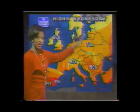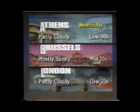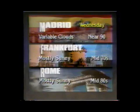Afternoon highs tomorrow look like this in Europe, 60s to the north, a large area of 70s, and with the clouds and showers, maybe a little cooler in southern Spain and Portugal than what we're forecasting here. Well, that's a look at Europe. Let's check on some individual cities. London, partly cloudy, low 70s expected, partly cloudy in Athens with low 90s. Madrid, variable clouds, near 90 degrees, mostly sunny in Rome, mid-80s.